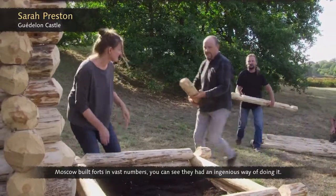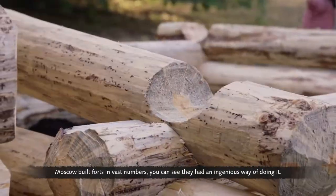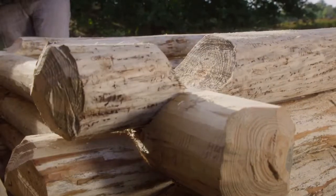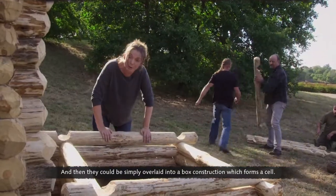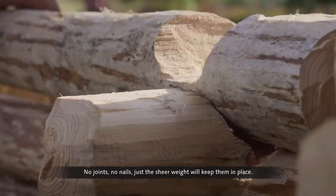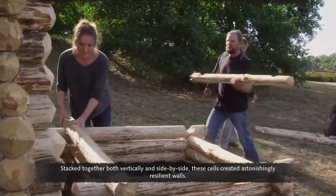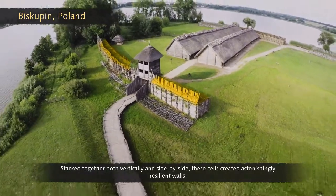Moscow built forts in vast numbers. You can see they had an ingenious way of doing it. These standard lengths of wood have V-shaped notches cut into the end, and then they can be simply overlaid into a box construction which forms a cell. No joints, no nails, just the sheer weight will keep them in place. Stacked together both vertically and side by side, these cells created astonishingly resilient walls.